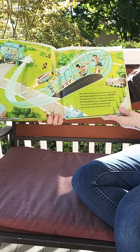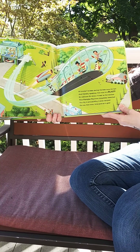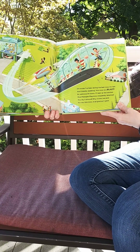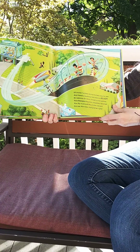And of course I've been saving the best room for last, and literally speaking, this room is a blast. So welcome, sit down, I'll seal up the hatches. This plexiglass playroom completely detaches. You fly it around, why, it even has jets. For me, this room is as good as it gets.